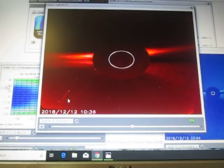Okay, here comes our sundiver. See it? And then watch. Whoop, right there. See it? Check those babies out moving across the screen. Whoa. Several of them moving across the screen everywhere there. That was on the 12th.